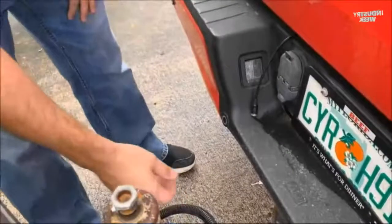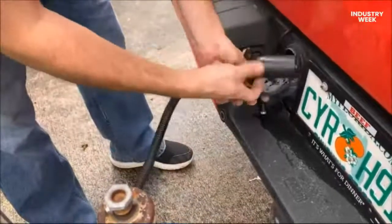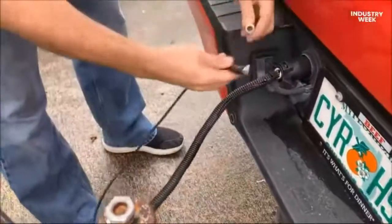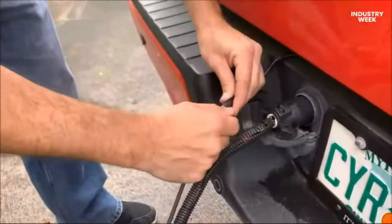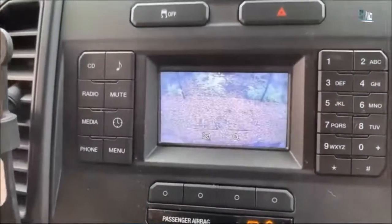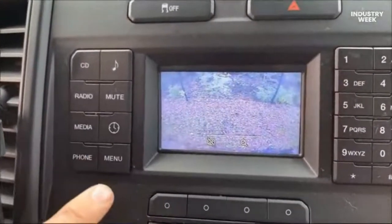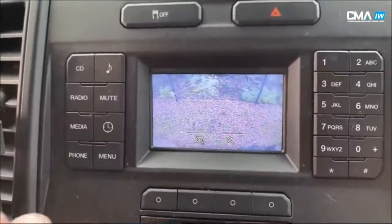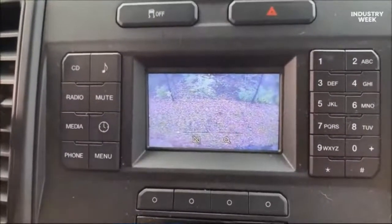Okay, now that you've connected your trailer, go ahead and connect your brakes like you would normally, your brake lights, and then connect the camera that you've already installed onto the trailer. Okay, now that the system is connected, when we put the truck in reverse now we see the trailer's image instead of the factory image, automatically, without any installation behind the dashboard or the radio or anything like that.